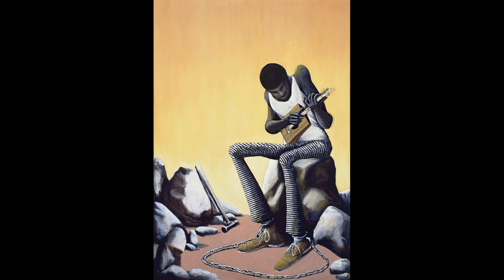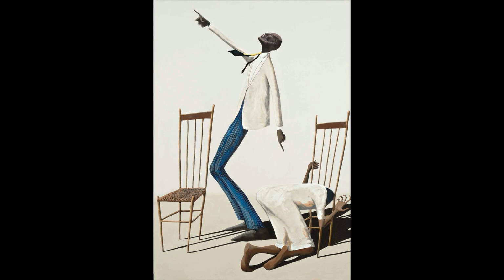His 1996 creation, Confinement 1, seems more charming than some of his earlier work, until you notice that the guitar player is still a prisoner. The Way to the Promised Land, dated 1994, was an oil on canvas with painted fabric collage. Our exhibit provided just a small sampling from the thousands of works we had to choose from, and should certainly not be considered a complete account.